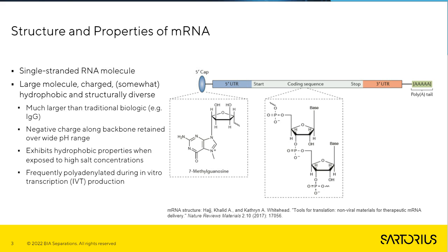Now, the size of the mRNA molecule depends primarily on a few factors. The first one is the coding sequence. If we're trying to encode a protein which requires a larger coding sequence, we will consequently have a longer mRNA molecule. The second aspect which affects the size is whether we're working with standard or regular mRNA, or with, for example, self-amplified mRNA molecules. So there are different aspects which will affect the size of the molecule.